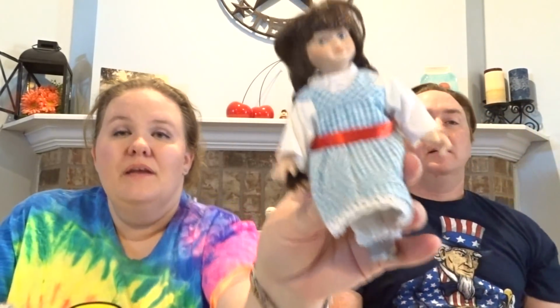But this is the Dorothy, and it's actually an ornament, but I have never once hung her because she is porcelain. Is it Madame Alexander? No, but this came in a set, and it has the Scarecrow, the Cowardly Lion, the Tin Man, and I think Glinda. And one more, the Munchkin Mayor.